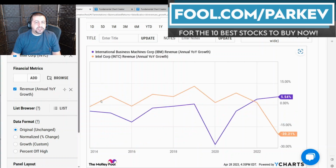So the next thing I wanted to look at is annual year-over-year revenue growth. And I'm looking back 10 years comparing Intel and IBM. And for the better part of the decade, Intel had better revenue growth than IBM. Although in the last year or two, IBM surpassed Intel because of the headwinds Intel is facing. Now, the reason for these headwinds for Intel is twofold. One of them being longer term, the other one being shorter term.